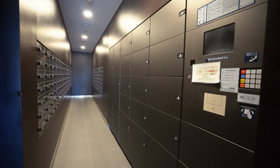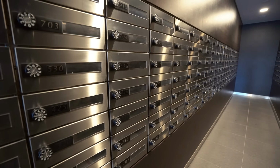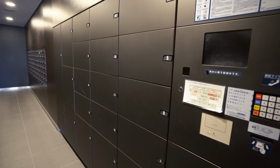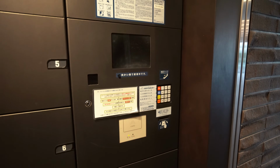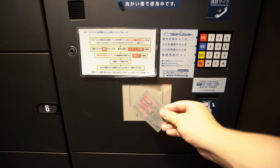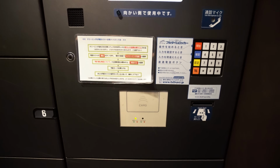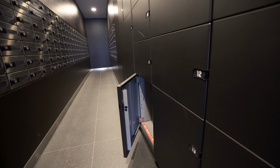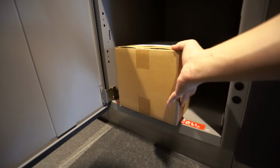So next to the front desk is this mail area. Each apartment has a small mailbox for paper mail and smaller items. And then there are these larger boxes for packages. So in Japan, most of the time you can choose windows of a few hours at a time for when you want your package delivered. But if something arrives when you're not at home, the mailman can leave it in these mailboxes here. You can unlock these boxes by using your train card, and like I just said, you get a notification that you have a box when you return home, and there's a light that goes off in your apartment intercom as well.